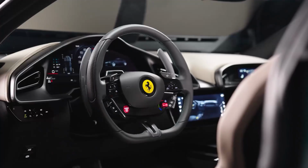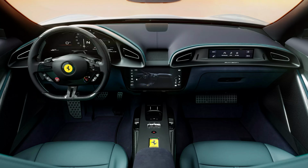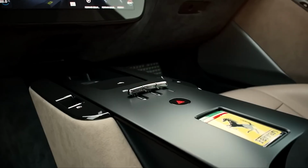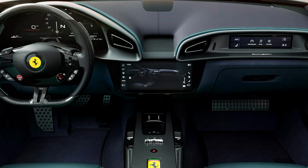Inside the cabin, Ferrari finally gives us what we've been asking for. Buttons. Real ones. No more awkward capacitive stuff. There's a new steering wheel complete with a proper aluminum start button. The dashboard has been redesigned. That weird center divider? Gone. Instead, you get a cleaner, more open layout with a landscape-style 10.25-inch infotainment screen, way better than the old vertical one. It's got Android Auto and Apple CarPlay too.